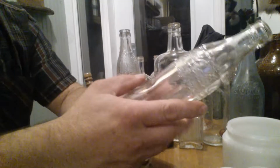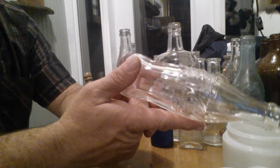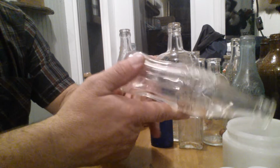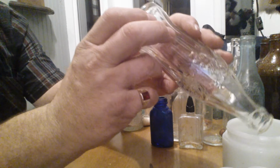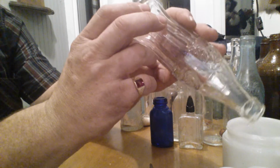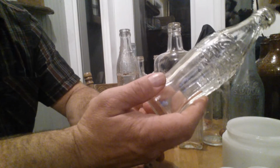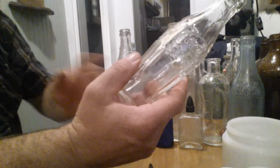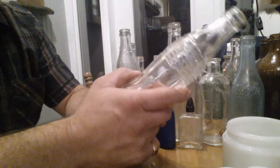I'll show you the Coke bottles. This is a Coke bottle, standard. There's no date on it, I believe, or is there? Hang on. Okay, so this was made, looks like 1959. So these are really common, very common.